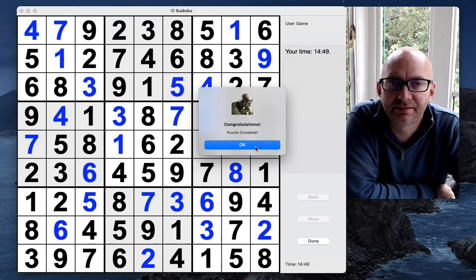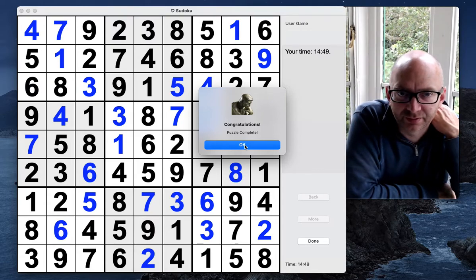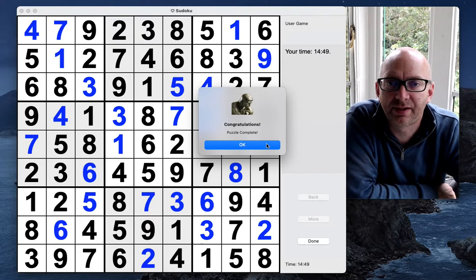There we go, today's New York Times Hard Sudoku. Hope you enjoyed it. Yeah, a bit annoying I didn't see that sort of triple in the right grid until I started putting in some additional candidate cells. Anyway, that's the way it goes sometimes.